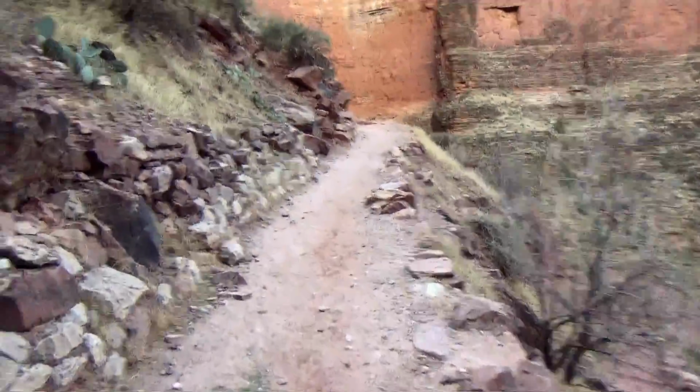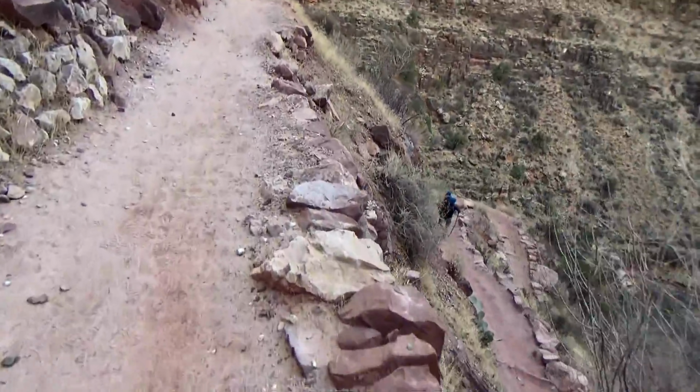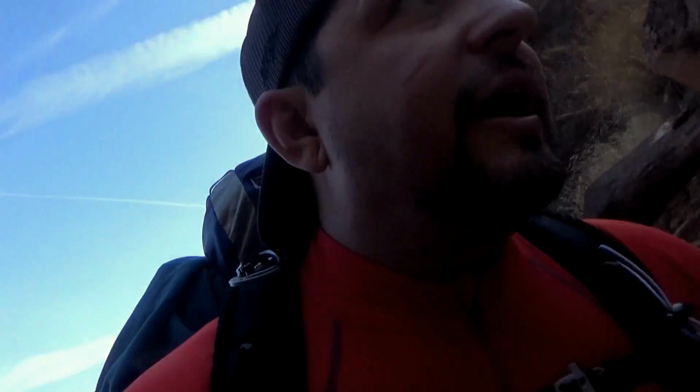So I just started in some of these switchbacks here. You can see there's one down there, another one here, another one up there, and it'll just keep going like that. That's kind of what Bright Angel Trail is. Once you pass Indian Garden, just switchback after switchback. Which is great because that means I'm not hiking straight up a mountain or a canyon. Makes the trip a little longer, but worth it.